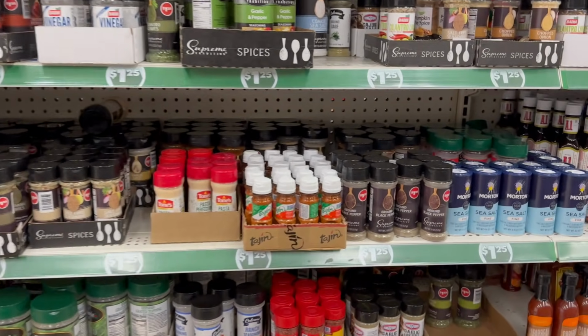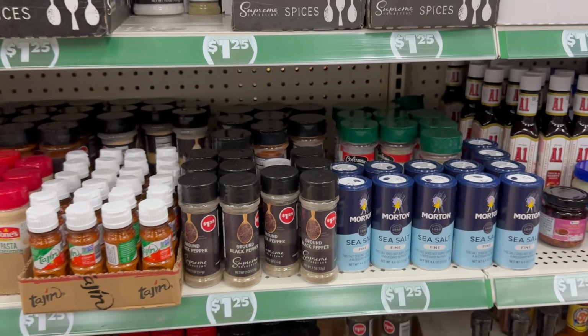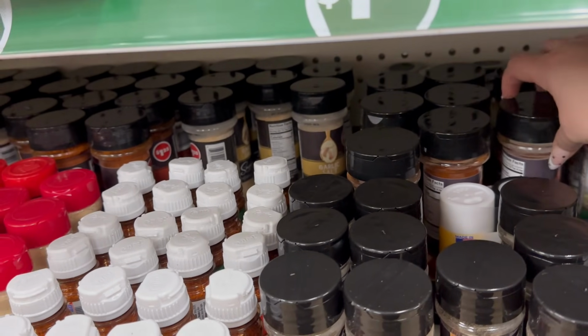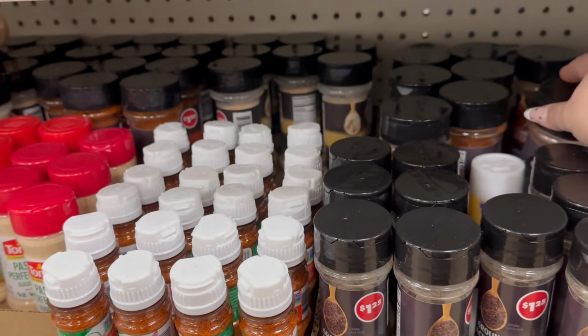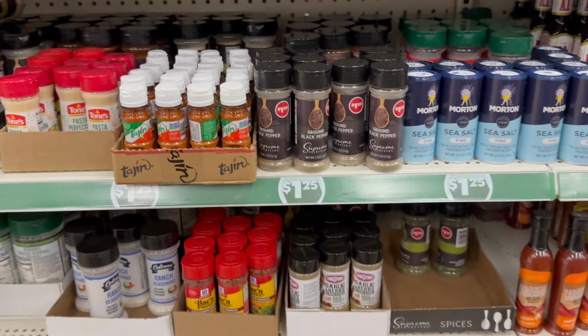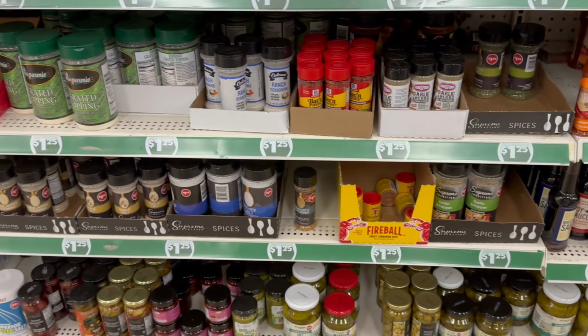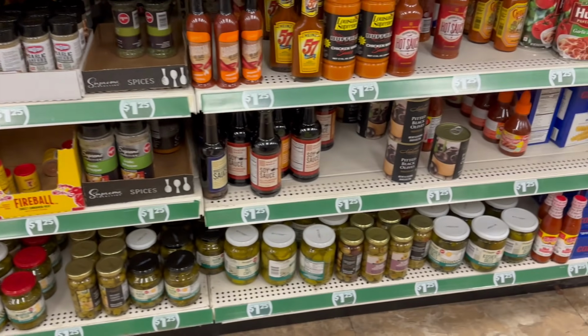It's actually a good buy too. This sea salt right here, it is fine. What's this back here? Okay, cayenne pepper. Dollar Tree's definitely been getting some good products in over here.